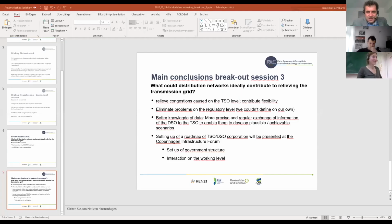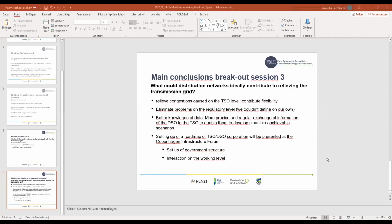Okay, thank you, Holger. We were a very small group to discuss the third breakout session, where we had the question what the distribution network could ideally contribute to relieve the transmission grid.